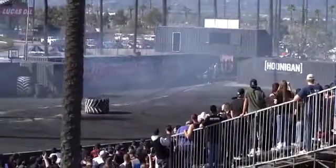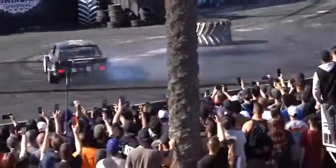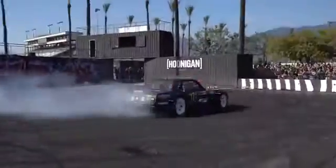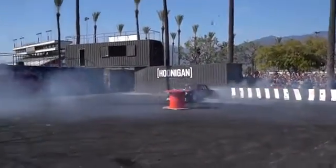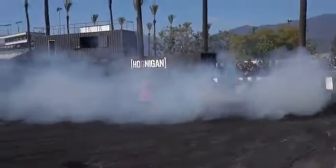The solution is, as some of you already know, we're going to twin turbo it. I was obviously super inspired by none other than Ken Block's Hoonicorn, and he did the same thing with the Hoonitruck, where they put the turbos mounted on the top and have holes cut in the hood where you can actually see the turbos sticking out of the hood. And I think that's the way I want to go. Now, that is super aggressive, super crazy.